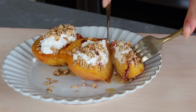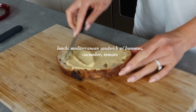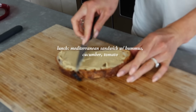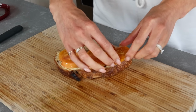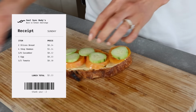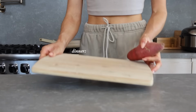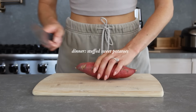It is so delicious. For lunch, we're going to make the Mediterranean sandwich, which you saw earlier this week with hummus, veggies, and eggs. This is also an amazing brunch item if you want to make it in future again. The total of this comes out to $2.13 for a filling and delicious homemade sandwich. Isn't that crazy?